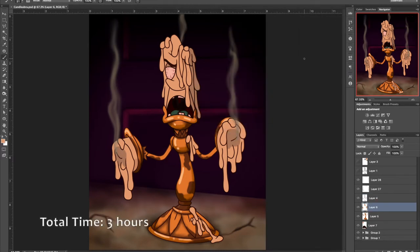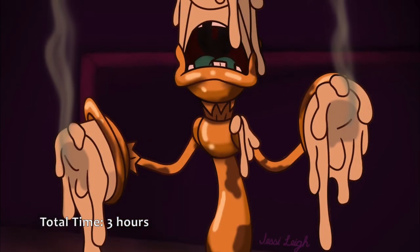Alright, here's my finished candelabra for day 4 of Drawlloween. I hope you like it.